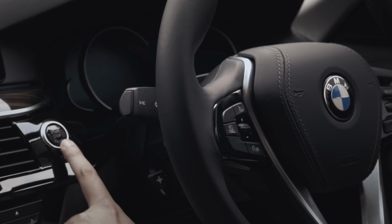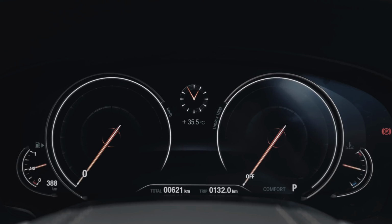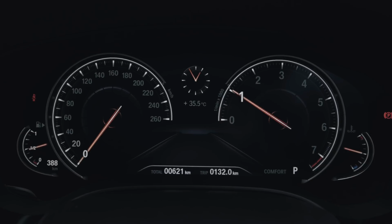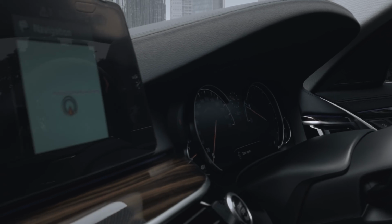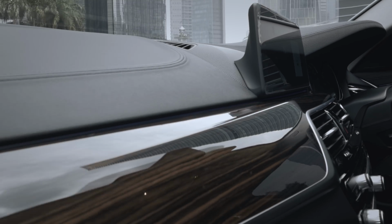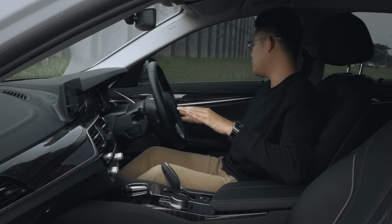When you start the engine, you are greeted with this beautiful digital instrument cluster in front of you. And you have all of this beautiful trim, this glossy wood trim all around you. But what I would prefer is a matte finish wood trim, to be honest. It's finished with aluminium sills all across the dash here and all across the doors.